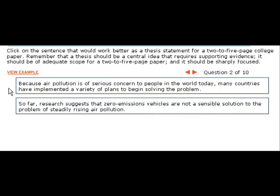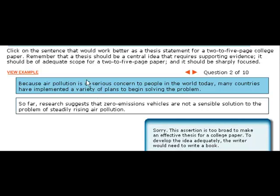Number 2, because air pollution is a serious concern to people in the world today, many countries have implemented a variety of plans to begin solving the problem. How's that sound? The next one. So far, research suggests that zero emissions vehicles are not a sensible solution to the problem of steadily rising air pollution. Now let's take a look at this one. Which one did you pick? Did you pick number 1? This is actually not good.